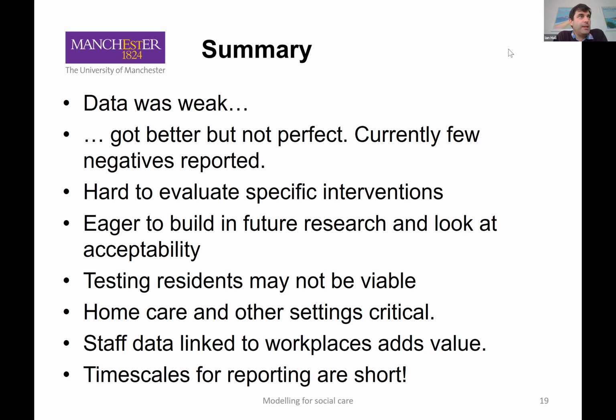I think one of the key gaps, as well as for the testing work, is around the impact of care staff absence, and what impact that has on care provision. We don't know.